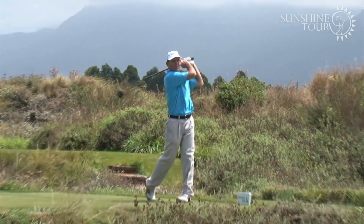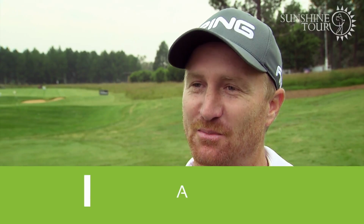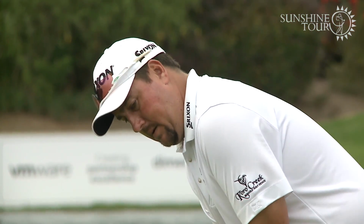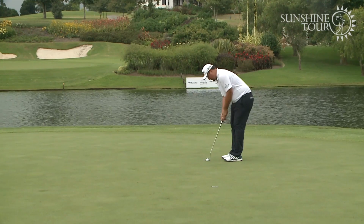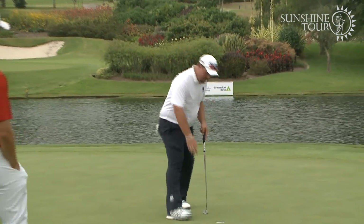You meet nice people, nice businessmen. It's an awesome week, and I'm sure 99% of the players will say it's their favourite for the year. It's a big event. It's even grown bigger this year, so it's a must for us on the Sunshine Tour, especially with the Order of Merit running through to this year. It's a great event to play.